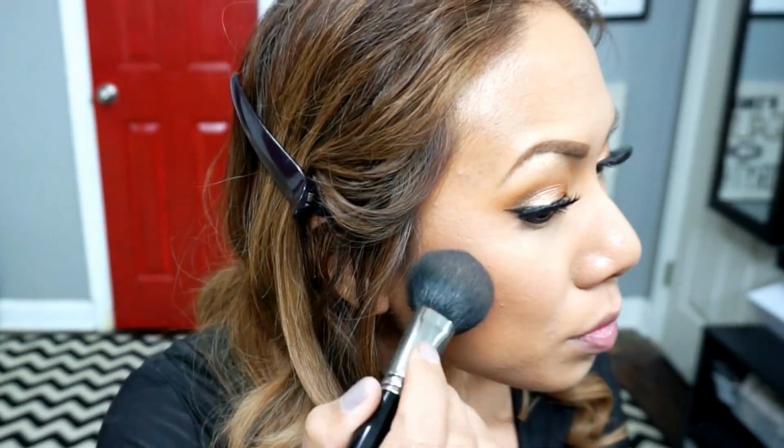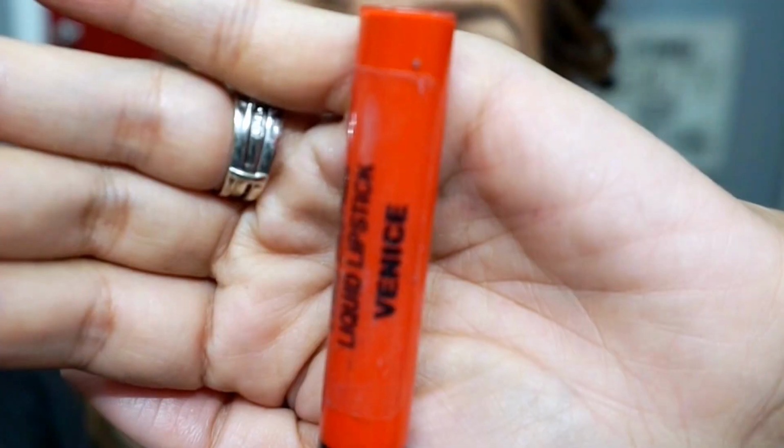So I think this is pretty, but I just needed a little bit more. So I go in with one of my Holy Grail blushes. This is Milani Baked Blush. I think this is Rose D'Oro. I love these blushes. They're so pretty. Just add a little bit more color. And this is a Hakuhodo brush. I'm all about that blush life. It just looks so healthy.